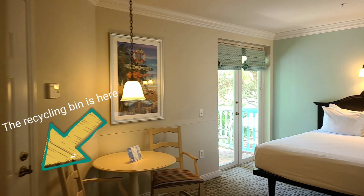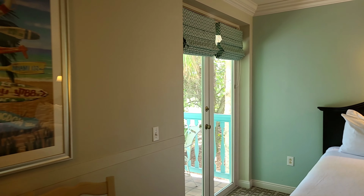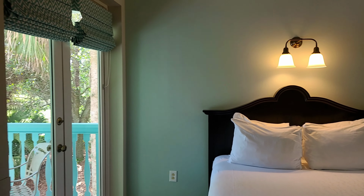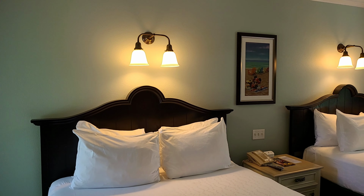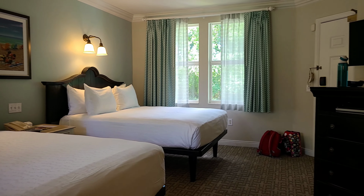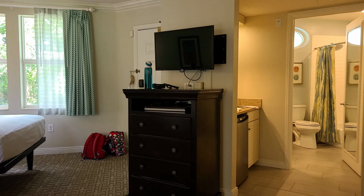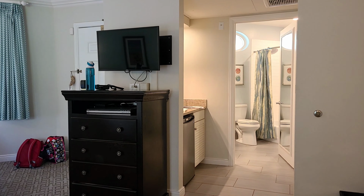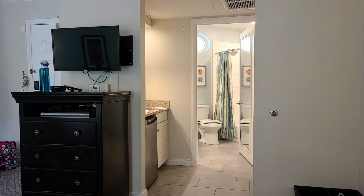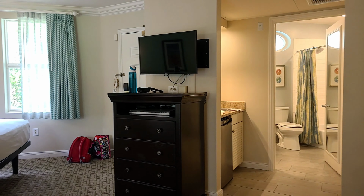First impressions of this room, it is very large. I do like that. It doesn't feel as big as it is as far as numbers go. I know that these rooms are larger than other rooms here at Walt Disney World as far as Disney Vacation Club villas are concerned, but it doesn't feel as big, probably because it has the 2 beds.